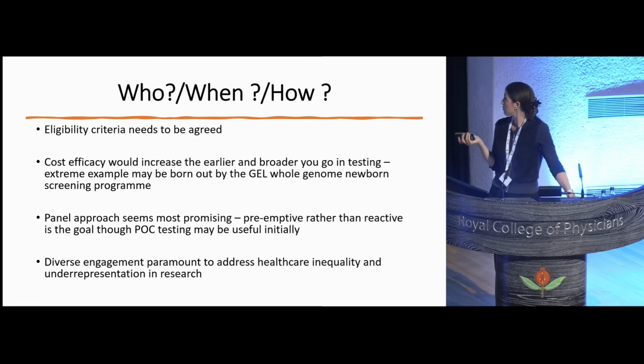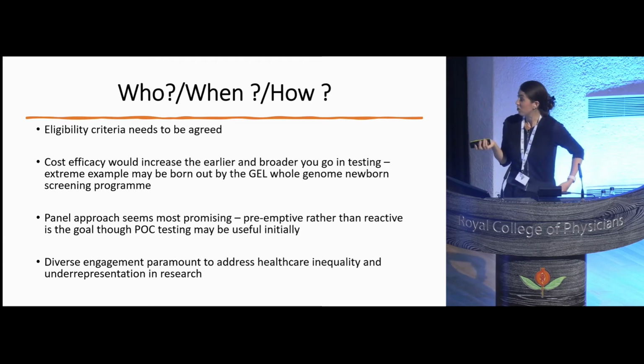Diverse engagement is really, really important. We heard from other speakers today about how important that is in the setting of pharmacogenomics. So we need to make sure that we're getting representation that does reflect the diversity of the United Kingdom.